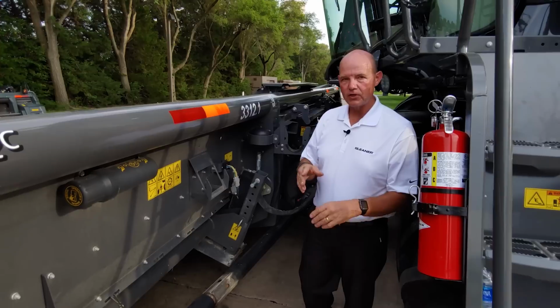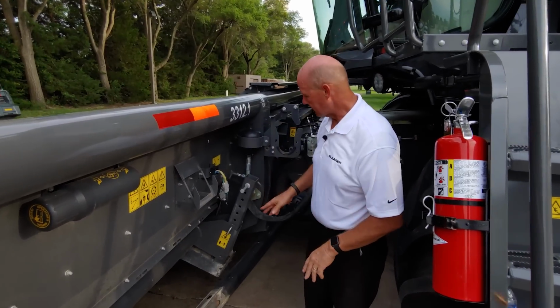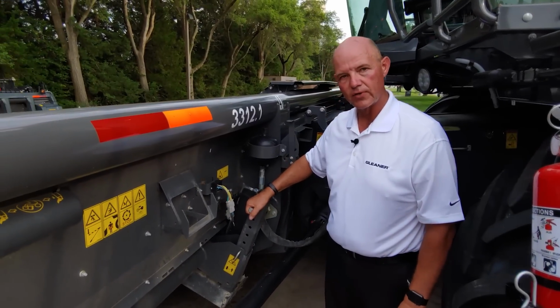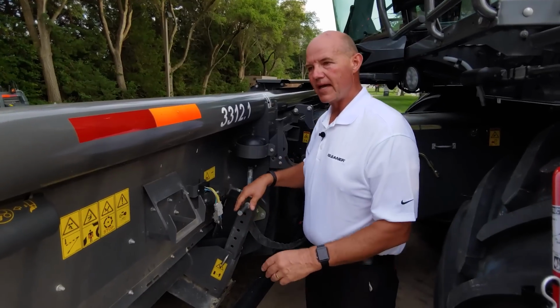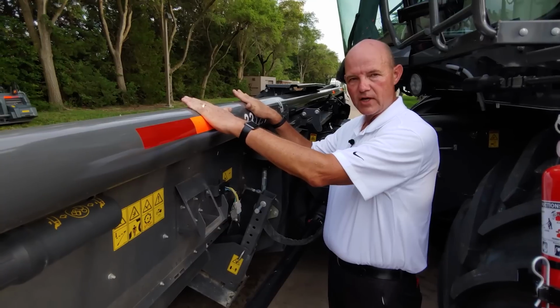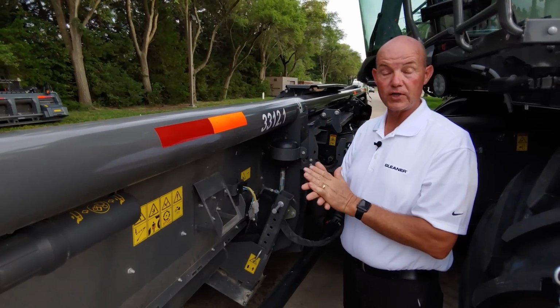Also keep in mind, if you do unload and load on a trailer, a couple of pointers you want to make sure you have. First off, make sure your parking stands are all the way in the up position as they are shown here. Also, make sure you have the header pitched fully forward when you unhook it on a trailer. This just makes it easier to hook back up when you're ready to go into the field.